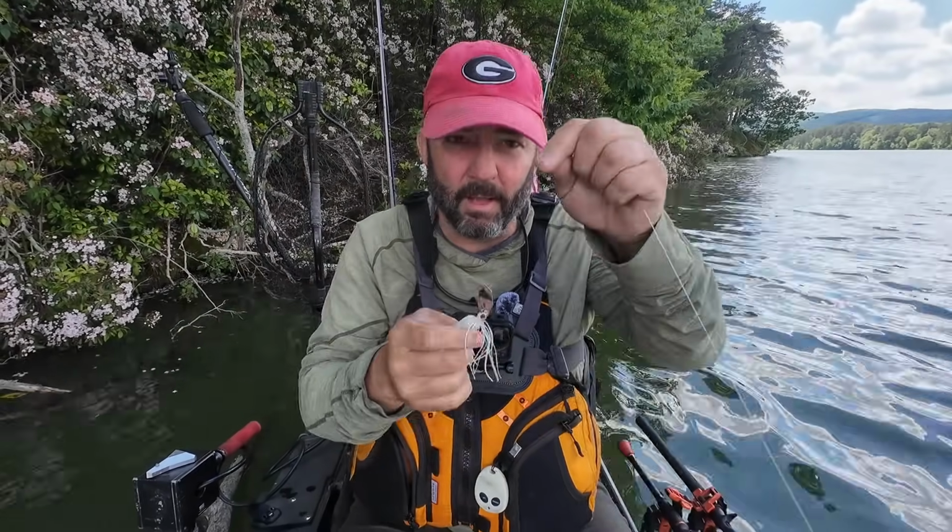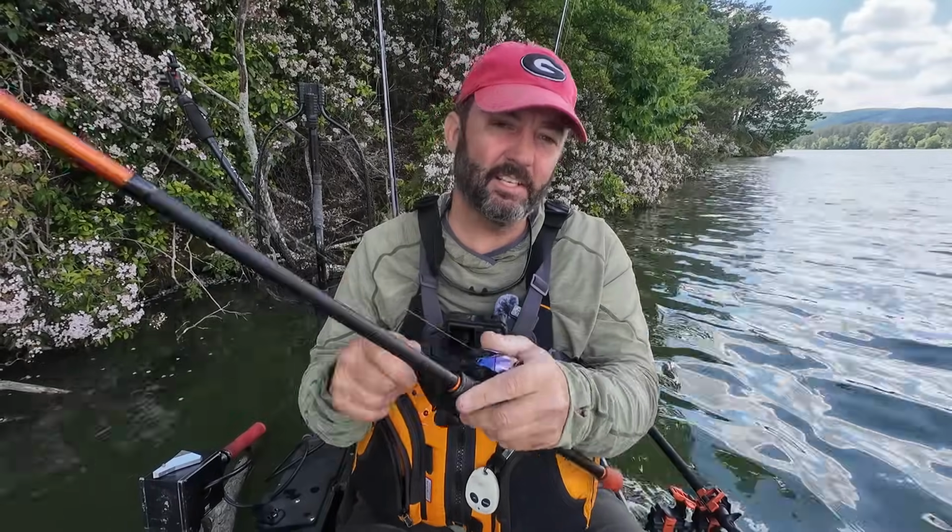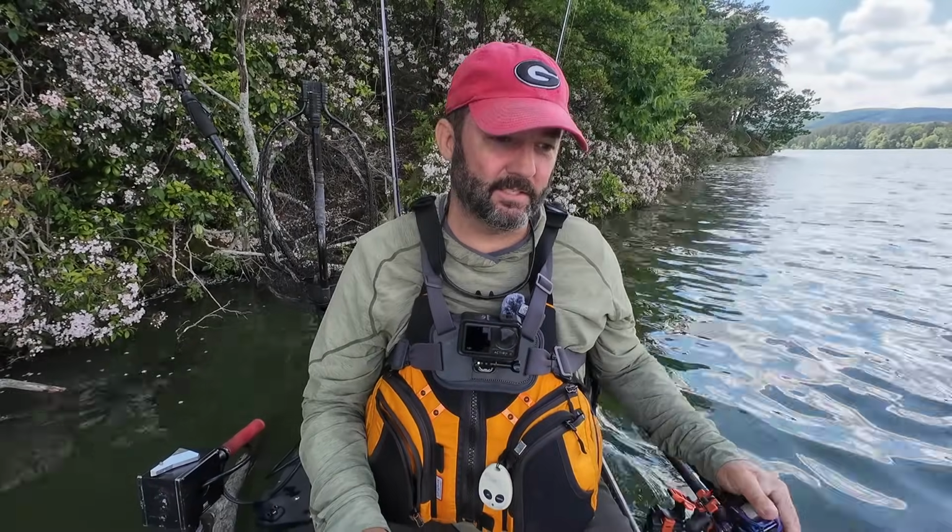And with this one, I'm typically going to parallel the bank. I'm going to get as close to the bank as I can, kind of like how I'm sitting right now, and I'm going to parallel the bank and just slowly reel it back to the boat. That's all it is. 15-pound test fluorocarbon on the same rod and reel that I'm going to use for a spinnerbait, and it's just fun to fish, and it catches giants, and it is easily one of my favorite baits.